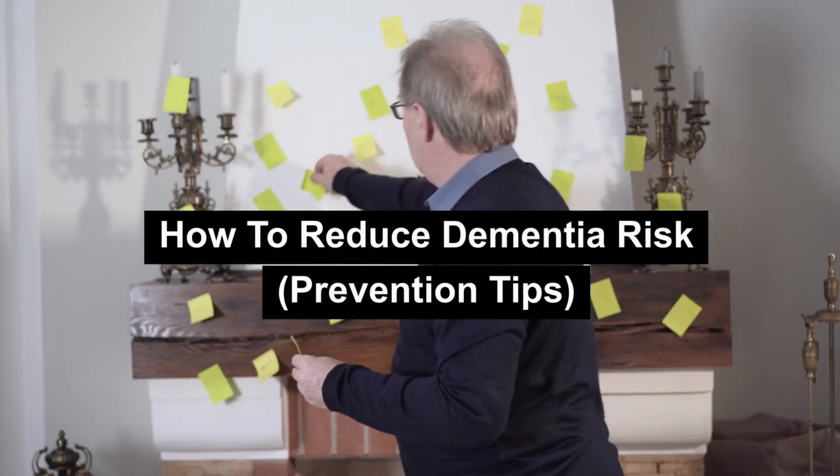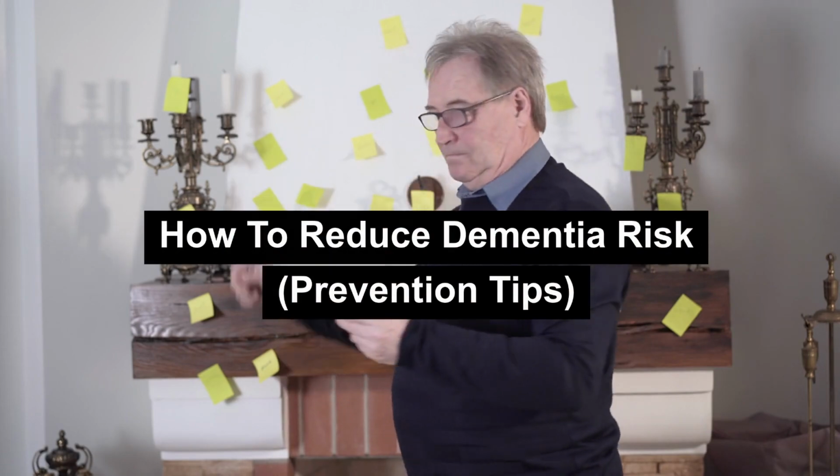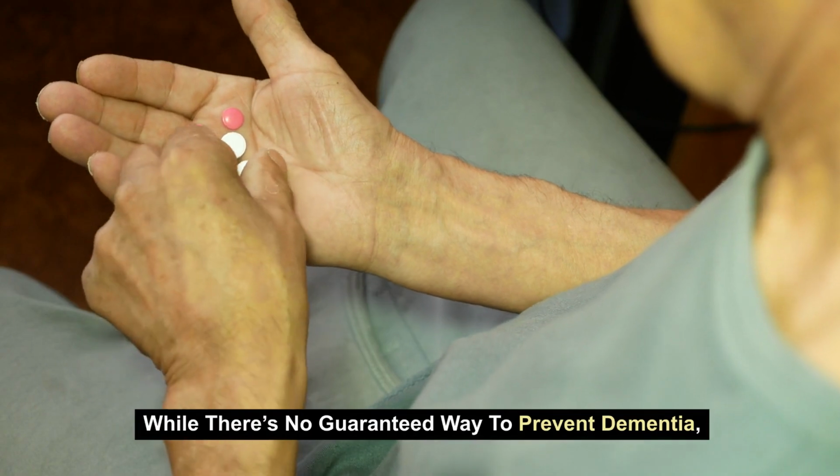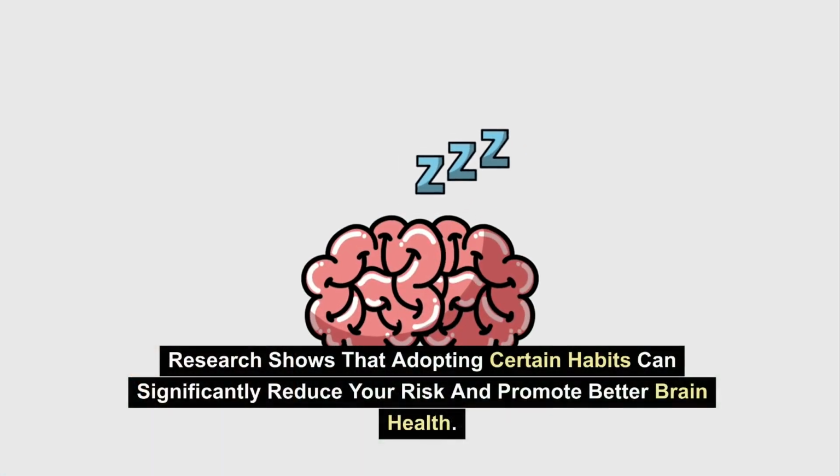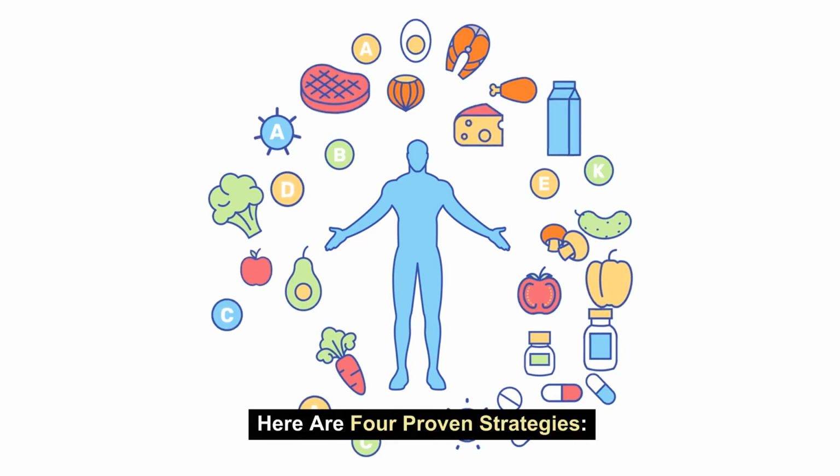How to reduce dementia risk, prevention tips. While there's no guaranteed way to prevent dementia, research shows that adopting certain habits can significantly reduce your risk and promote better brain health. Here are 4 proven strategies.